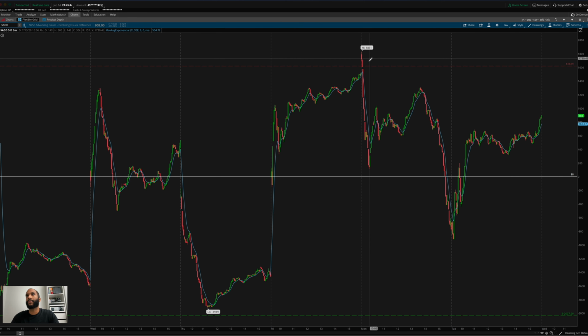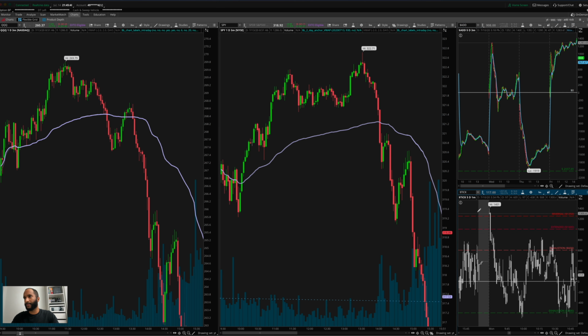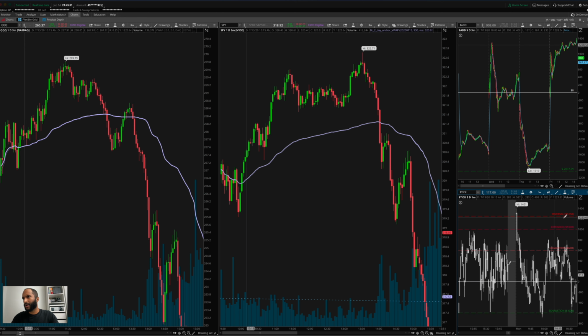Every day, the ADD comes up to this level. The same thing we have with the tick. So the tick in this case, if we gapped up and it's past my reversal point, I highly encourage you guys to put both these up. It's the $ADD and $TICK, and put your own levels there, whatever you feel comfortable with.